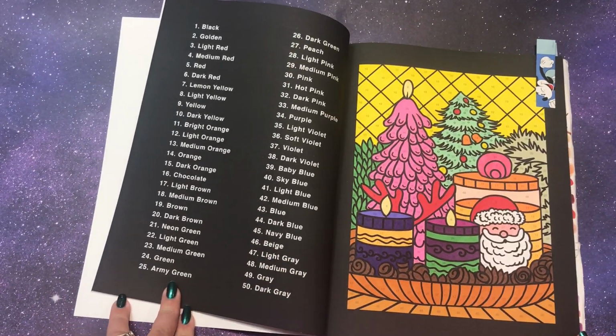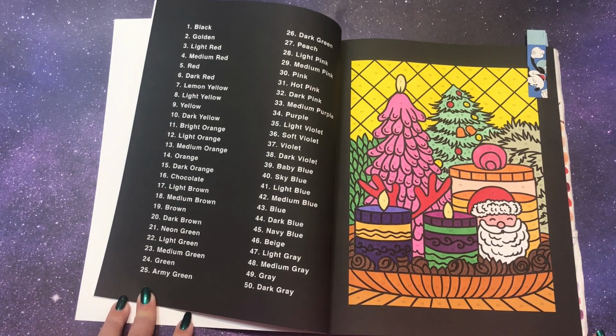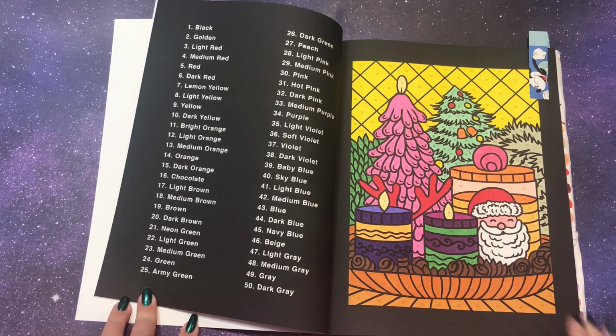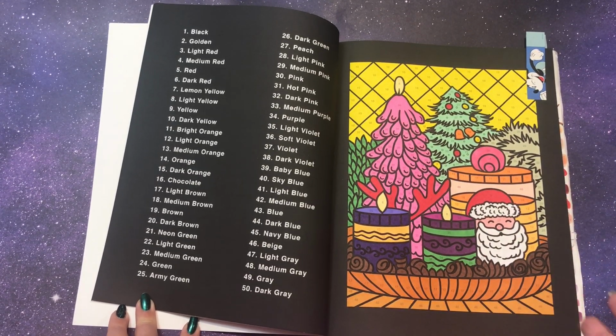I did this page, which is the table setting. I love this page so much. I just think it's so cute. And for whatever reason, a lot of people have been doing this and posting it. And I feel like they're all just different enough and they're all adorable. So this is my take on it.